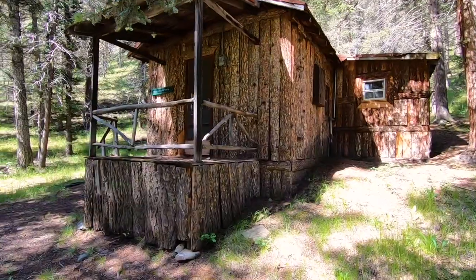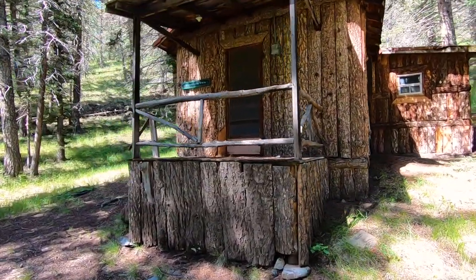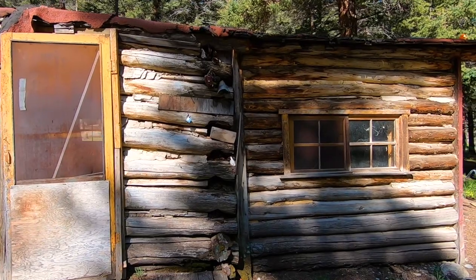If you are ever in the Red River area, we highly recommend that you go and check out the Aspen Park Guest Ranch. You don't have to stay in the funky little cabin that we did that they haven't renovated yet. They have a couple of cabins that they have renovated. They're right on the river. It is an awesome place. We highly recommend it. Go check them out.